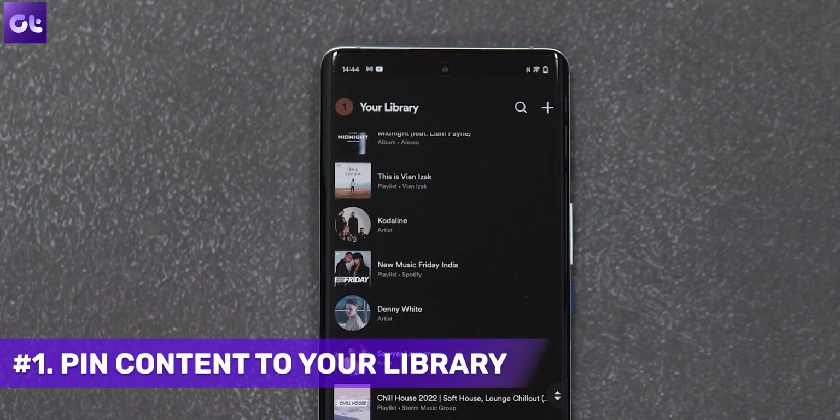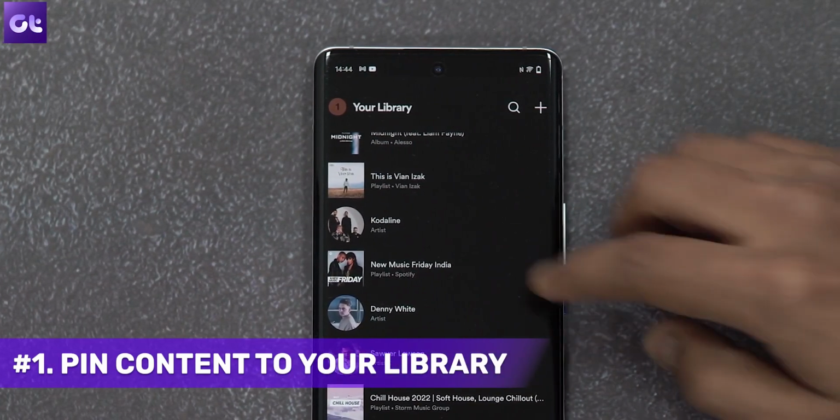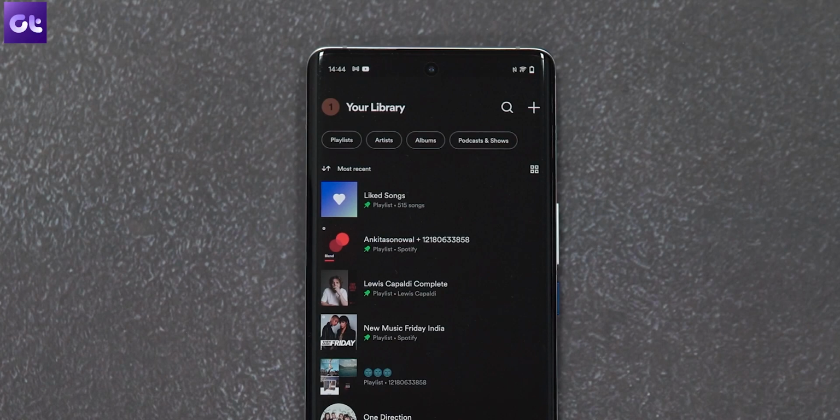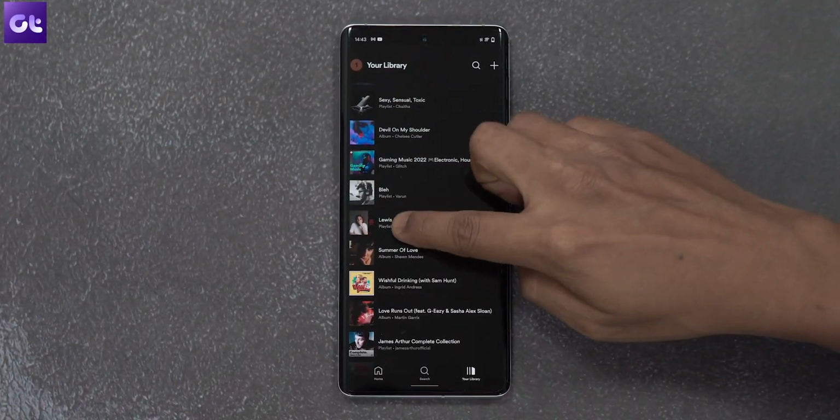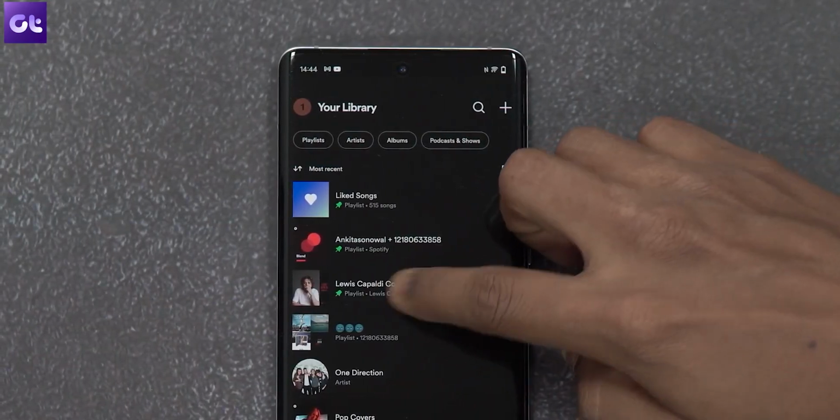Alright, first things first. Most of us just use Spotify from the homepage and maybe just use the search bar. A lot of folks don't even use the Your Library feature. But trust me, it's a feature that you should be using daily because it just makes accessing your favorite content so much easier. And the best part here is that you can even pin your desired content over there. You can pin up to 4 playlists, including playlist folders, artists, albums, or podcasts to the top of your library section for quick access. To do so, swipe right on the item that you want pinned. Swipe right again to unpin it.